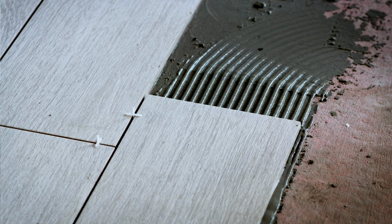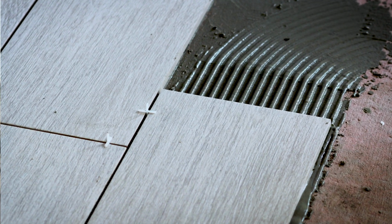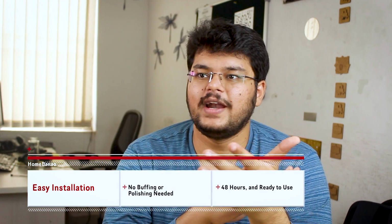Now, compared to marble or granite, which requires a lot of preparation pre and post. Post meaning after you install the marble and granite on the floor, you have to do polishing, you have to do a lot of other things. Vitrified tiles are very easy to install. Within 48 hours, you can get an experienced vitrified tile installer. He'll come, he'll fix, and within 2 days, 48 hours, your job's done. You don't have to do any post processing, you don't have to add any polish, you don't have to do any buffing, nothing like that.